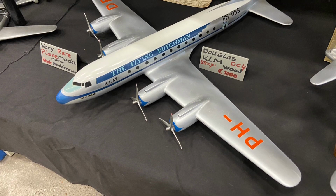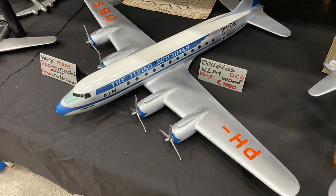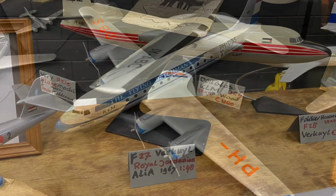Here's a wooden KLM period model from the early 1950s. I think it was 1/72nd scale. It was made by Henk Moderman, and he was one of the original model makers from the Netherlands.